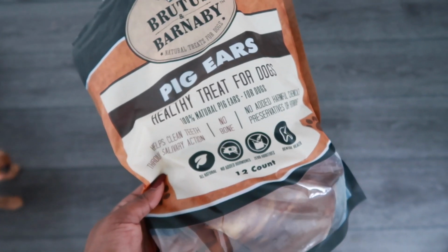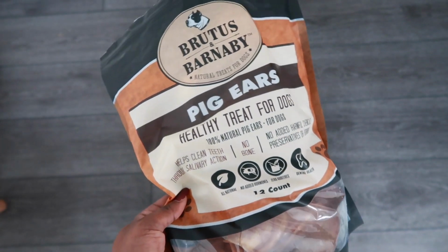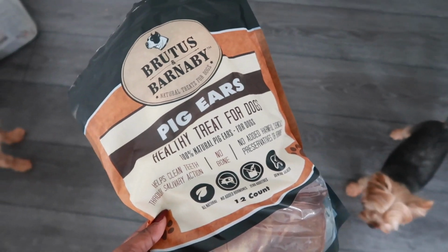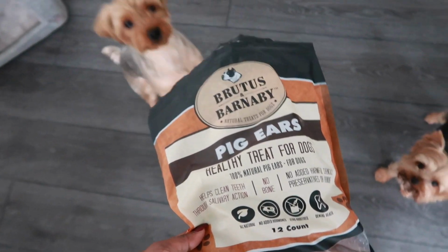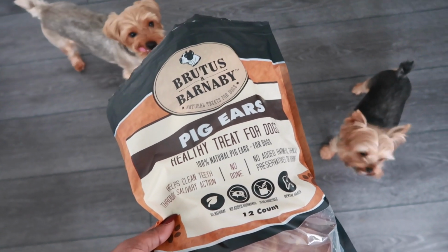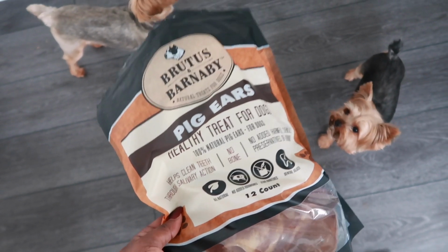But they love these. Now, these I don't love as much because Bentley and Albert tend to fight over them. Even though they each get their own pig ear, Bentley, the little one, he always wants Albert to get it nice and broken in and then give him his pig ear so that he can then not have to do the work. He doesn't want to do that initial work of kind of breaking it down. And so they get to arguing over it.